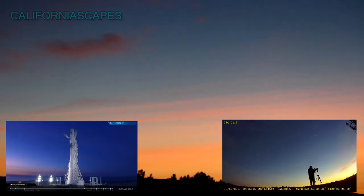On the launch pad, you can see the two-stage Falcon 9 vehicle. It stands just over 70 meters tall. That's taller than a 20-story building. It's in the darkness just after sunset.